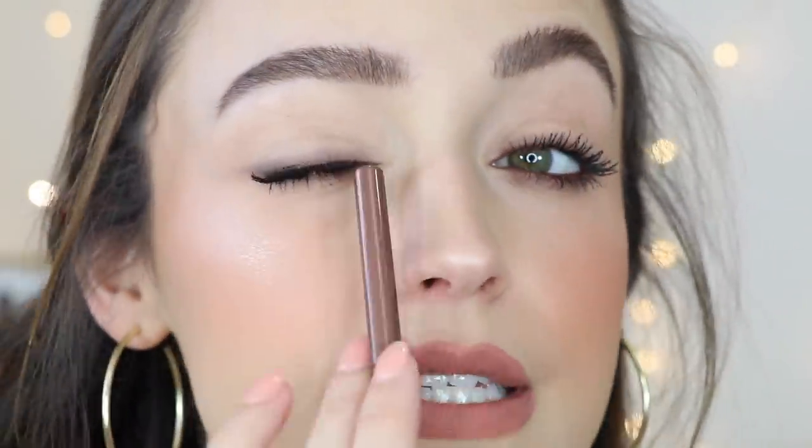Let me show you. I'm wearing it in my waterline, and I'm also wearing it smudged on the top and smudged on the bottom. When you put it just on the waterline, you really see that golden undertone shine through, and it looks really sheeny. But once you start smudging it out with a brush, it creates a more neutral brown, and it gets really smoky and really, really pretty. I feel like it's a nice alternative to brown, but still being funky and unique.